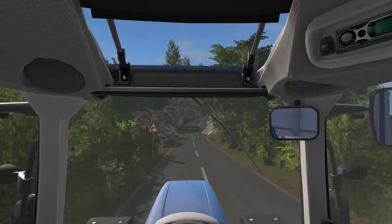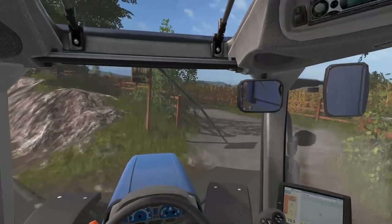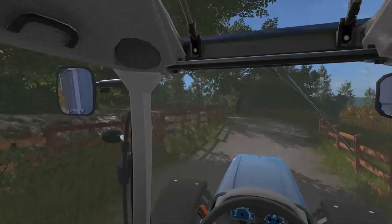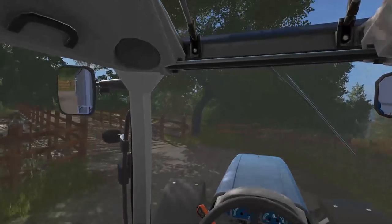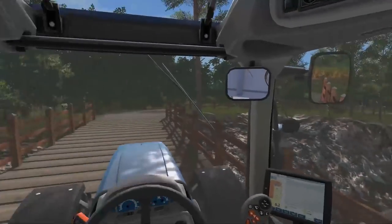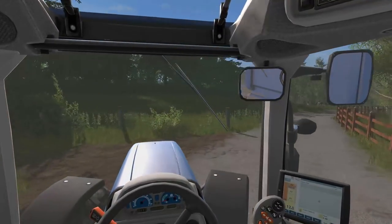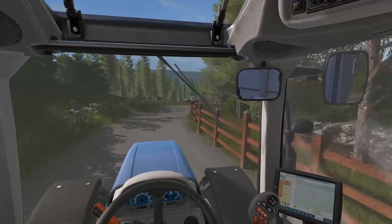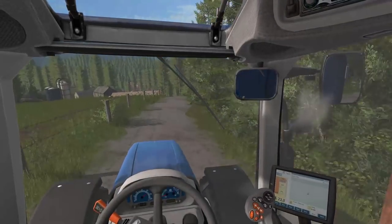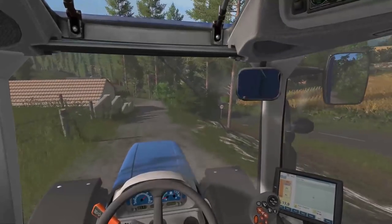Now I think we're going up here. Yes, we are. Yeah, excellent. Not a bad little view, this. I hope this bridge can hold the weight. That wasn't ever considered. Must be able to. There's a grain store up here somewhere. Must be able to hang on to that. And we'll just slow it down in here.